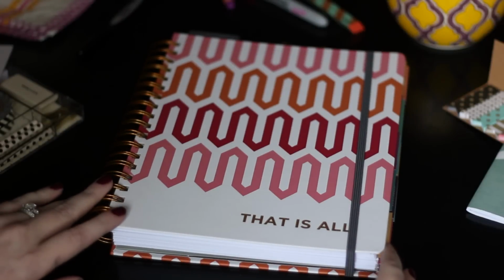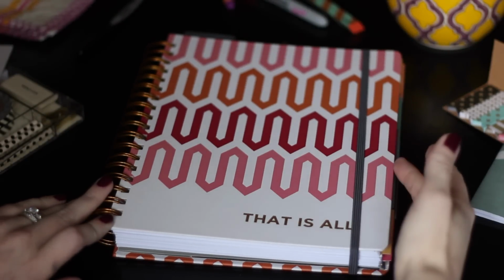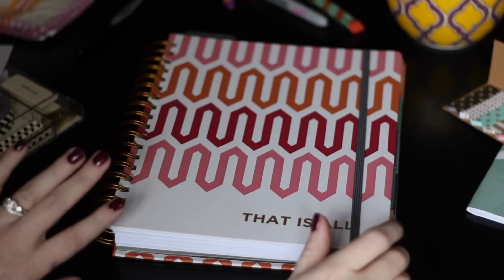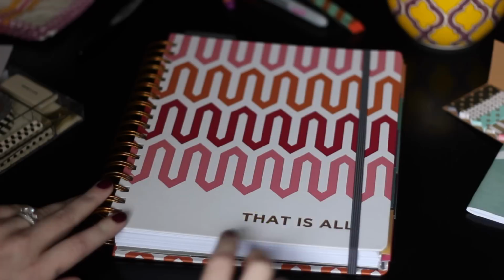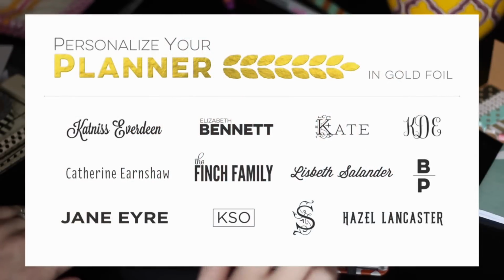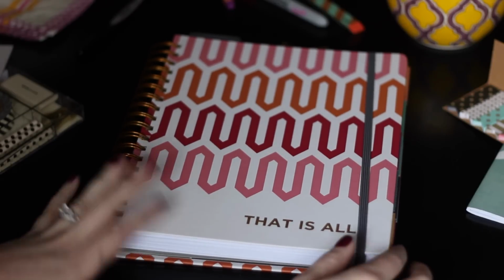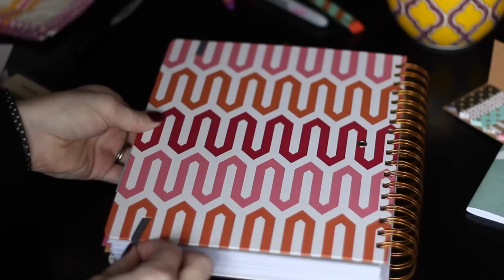The Inkwell Press liveWELL planner is $54, and it is 7.5 inches by 9.5 inches, and it has a really nice thick hard cover. I think there were 5 cover options, and I chose the pointed stripe cover. There is gold foil personalization, so you can have it say whatever you want it to say, and there are multiple font options. Another thing that's really nice is this little elastic closure, and it's actually attached to the back of the planner, so you don't have to worry about losing it.